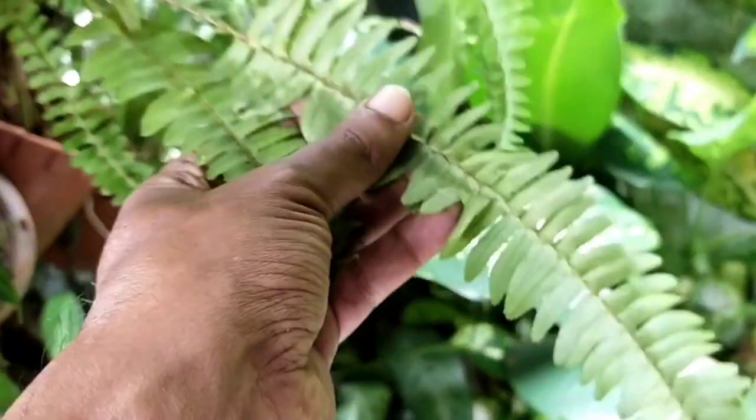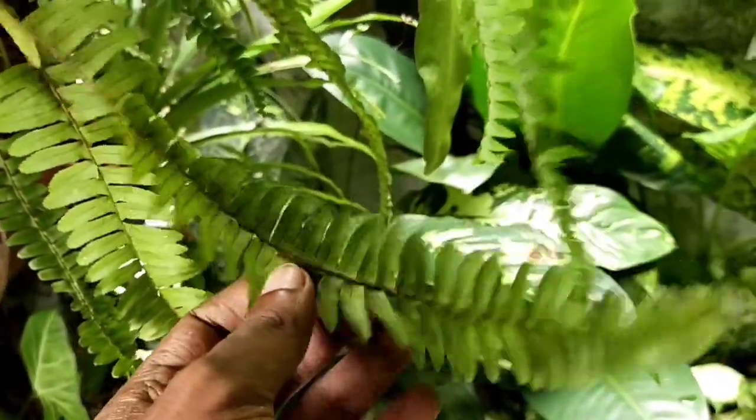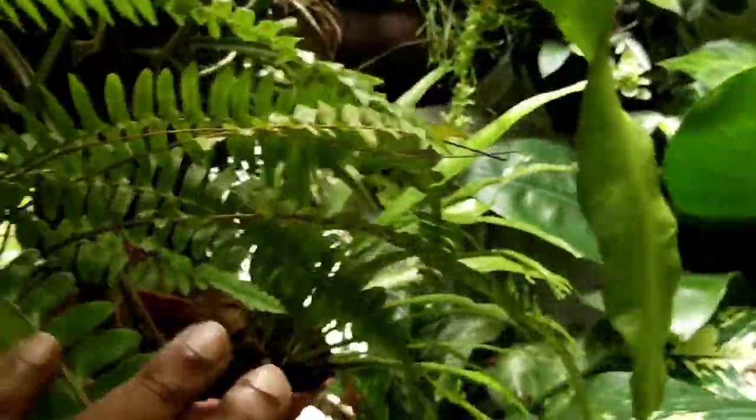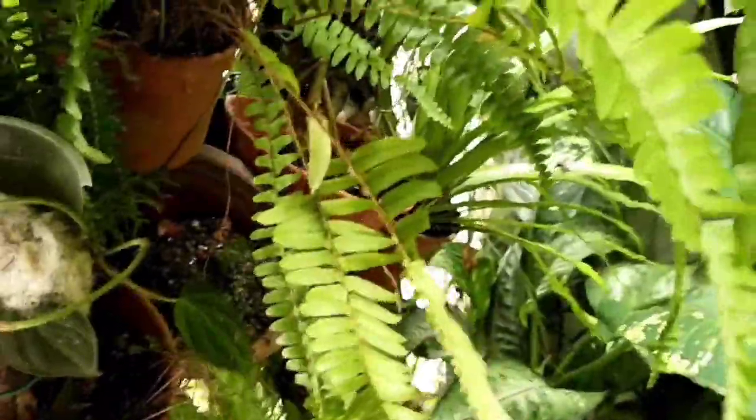This is another one, something similar to a Boston fern, but I'm not really sure of the exact species name. Somehow I find that this one is hardy and able to weather the storm in my gardening conditions. They don't really need a thick root ball, so a small hanging pot will do. And I find that they give very nice, beautiful features.